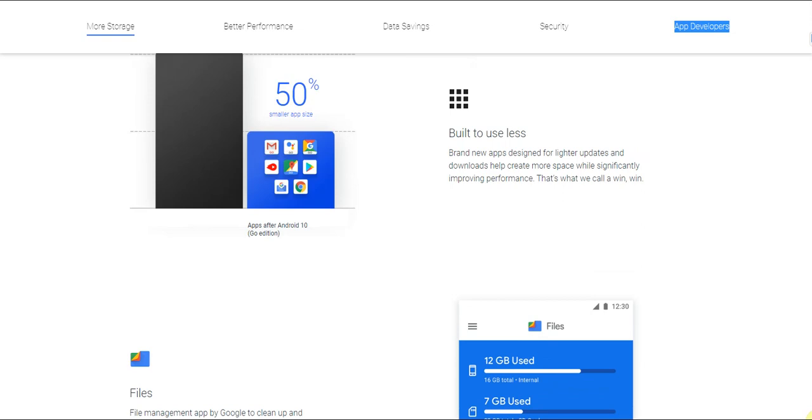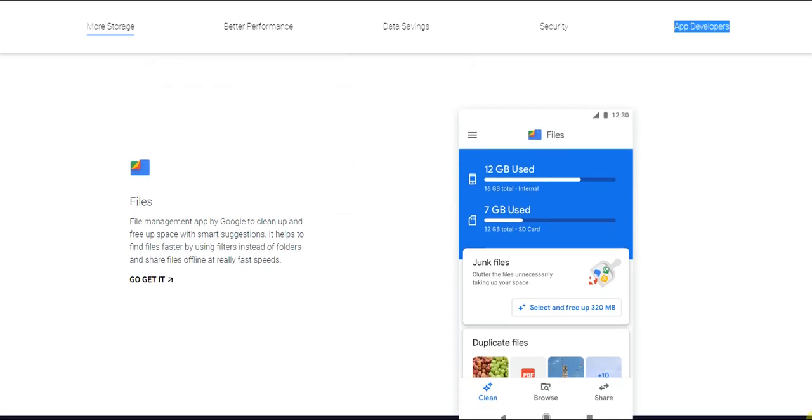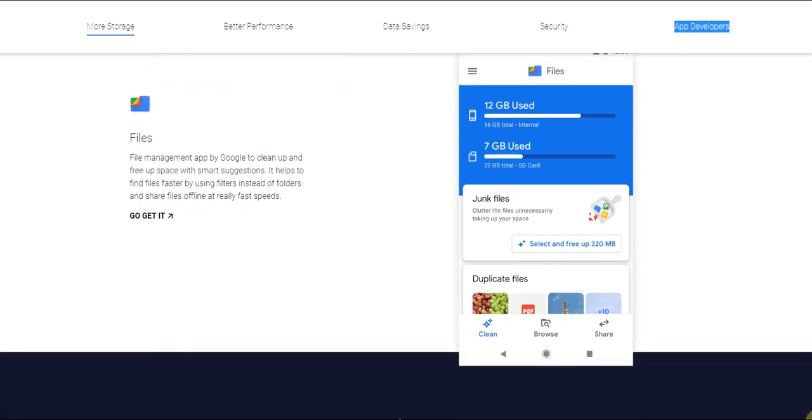So you get 50% smaller app sizes there, so that's pretty nice. So you don't have more storage than you need in your phone. Files management app by Google to clean up and free up space with smart suggestions that helps to find files faster by using filters instead of folders and share files offline at very fast speeds in that area.